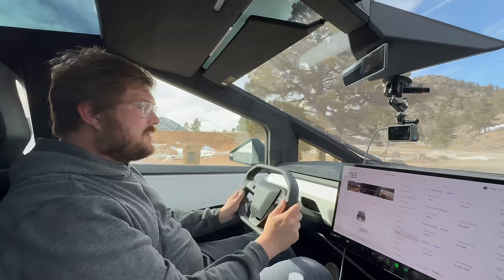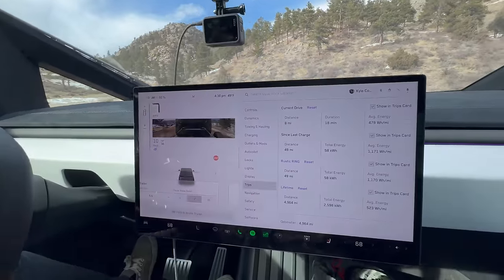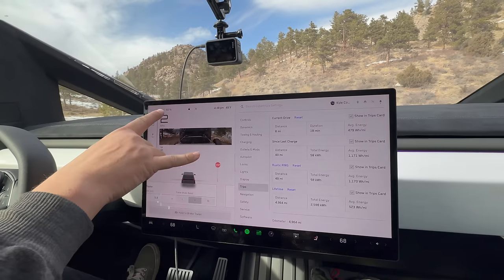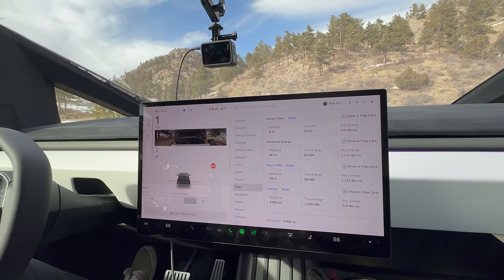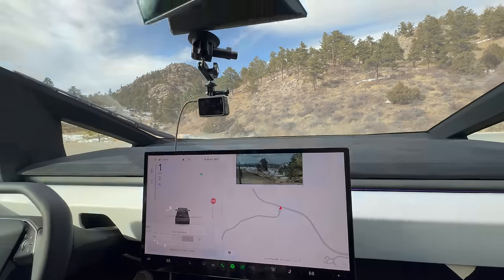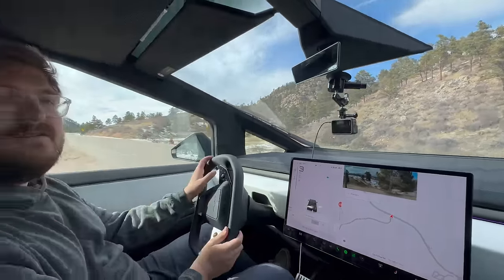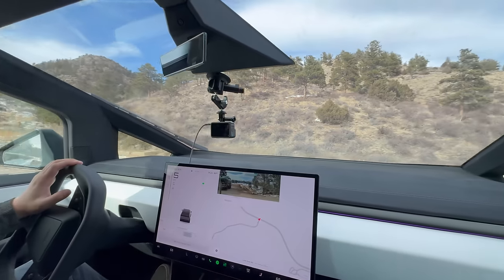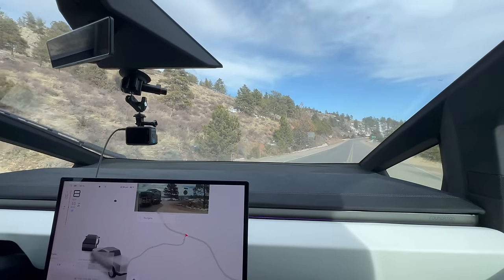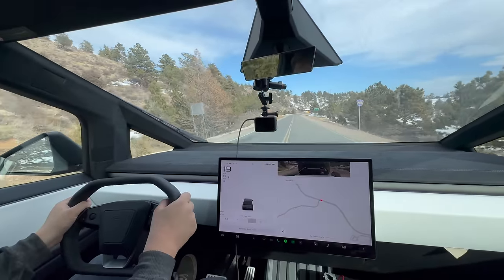Reaching the end of the dirt section. You can see we're still at 50%, so very meandering. So far we have used 50% and gone 49 miles, but we're still over 1100 watt hours per mile in our consumption. But now starts all the downhill. So let's get on to 74 East, which is a beautiful road. The views are going to be amazing. And let's head on down back into town.